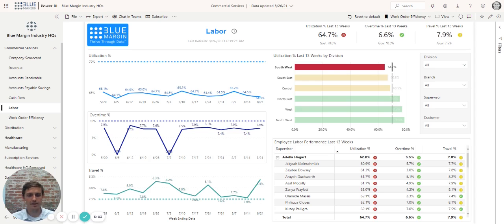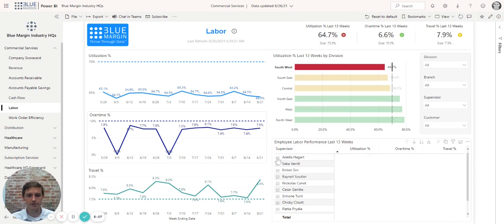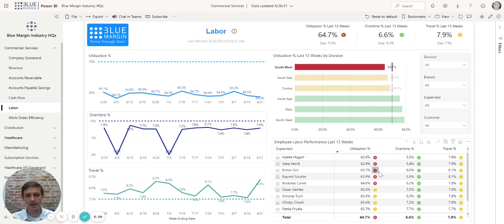Probably the most actionable item here would be looking at the supervisors and the employees, which you can see that there are 5 supervisors in particular who have a utilization pretty far below that 70% target. And you can drill down into any of these to see the employees that make up that percentage and to look into areas to improve that, perhaps addressing it with training or with decreasing travel time, etc.